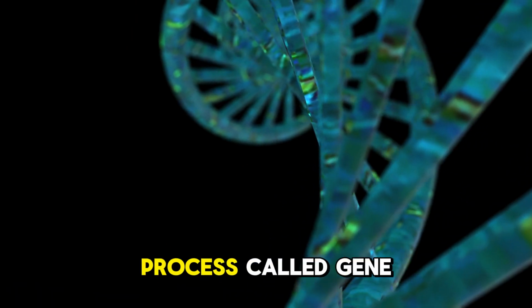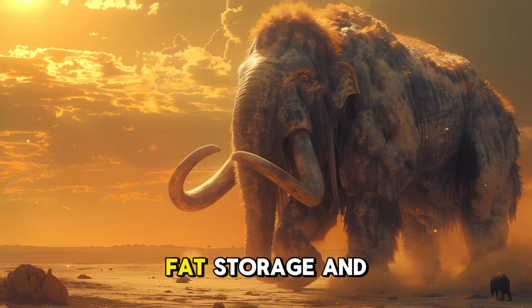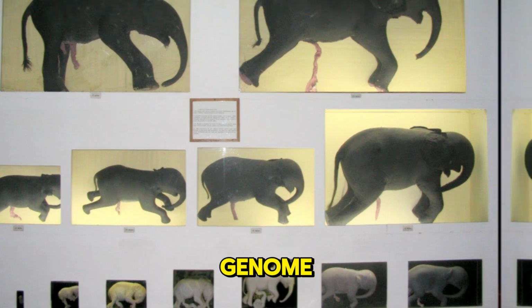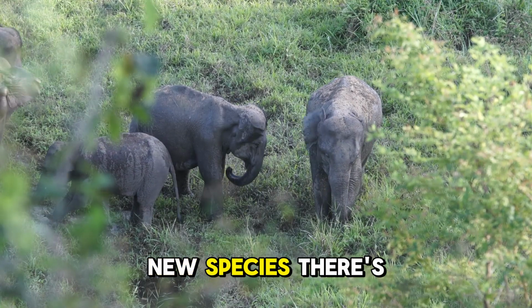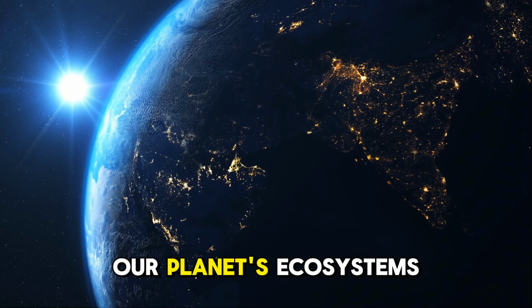This involves a process called gene splicing, where specific mammoth traits, like their distinctive hair, fat storage, and even their ability to tolerate cold, are being added to the elephant genome. If all goes according to plan, these modified embryos could eventually grow into what you might call a mammoth, an animal that looks and behaves a lot like the woolly mammoth. But the project isn't just about creating a cool new species. There's a much bigger picture here. Restoring a species that can play a vital role in our planet's ecosystems.